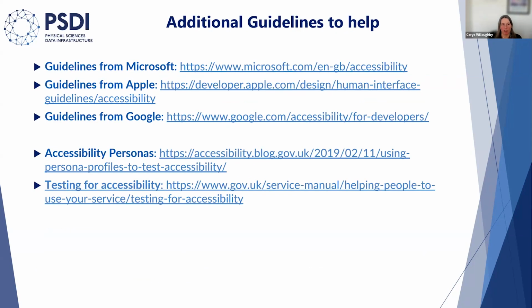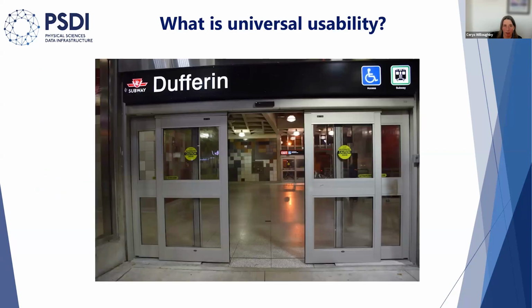I won't go into great detail about any of these, but good places to look for guidance on how to do accessibility well and how to make things usable come from people like Microsoft, Apple, and Google, who have big development teams, and they've developed style guides and standards for those. Also, there's an accessibility blog on the UK government site, which has links to lots of really useful information and guidance, so that's really worth having a look at.